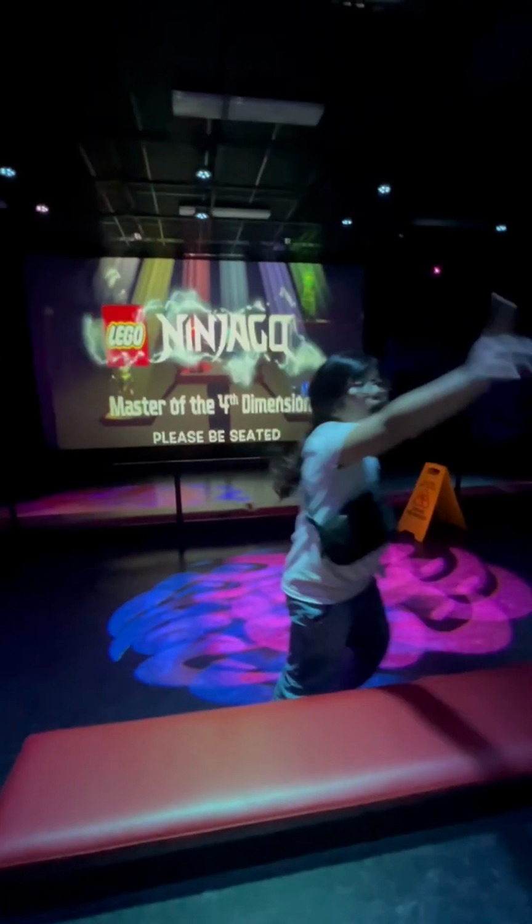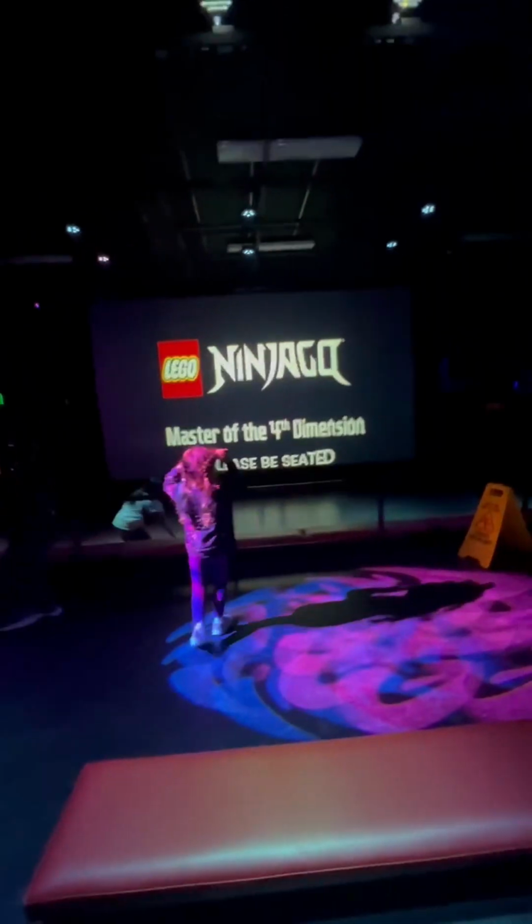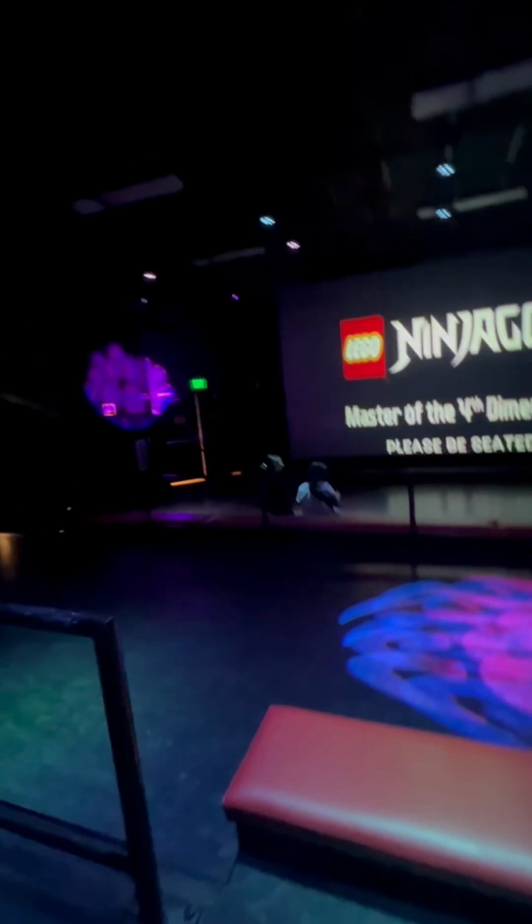It's a 4D. Zoya, come on! Wait, let me just put this on. Okay, so it's 4D. Yeah, we're gonna get wet. Let's go, guys. Master Wu. Master Wu. Yeah. The two Master Wus. Yeah. Oh, wait, this is Ninjago. Okay. I thought it was gonna be like Lego Friends.